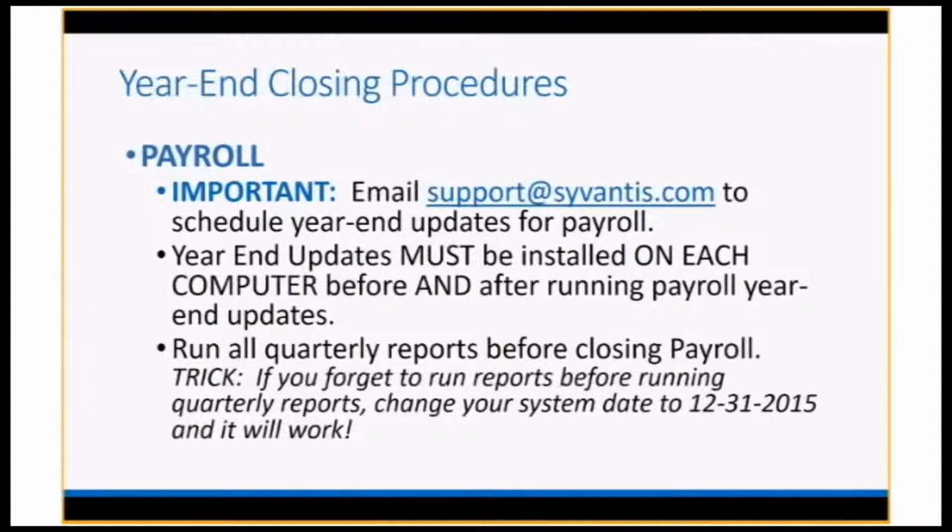One important thing for those of you who are not hosted customers, not customers on Azure, but those of you who have your own servers still, you have to install the year-end updates on every single computer before running year-end updates. So just remember that for those of you that still have your own servers. And then the last trick we have for payroll is print all your quarterly reports, like your quarterlies, before closing payroll. Why? Because this will confuse people.